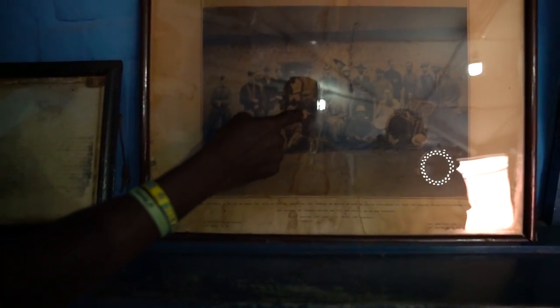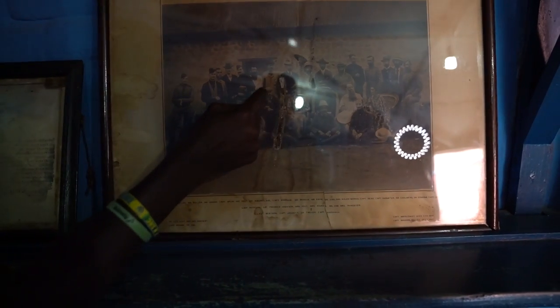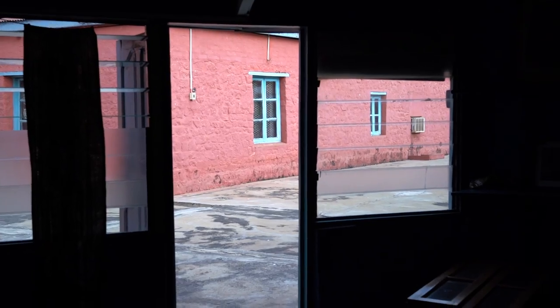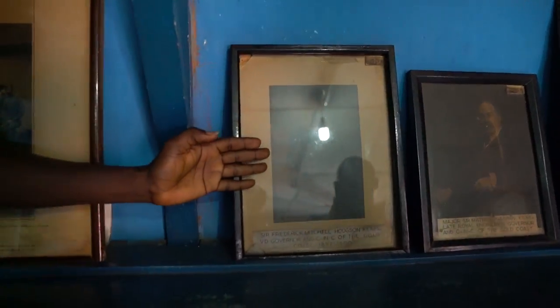This is the man called Frederick Hoxton. That's the same picture. He and the wife took this picture. You can see this clearly, at the back of this building. So this is the man, the wicked man. Here is him. He was demanding the Golden Stool and he brought about the Yaa Asantewaa War.